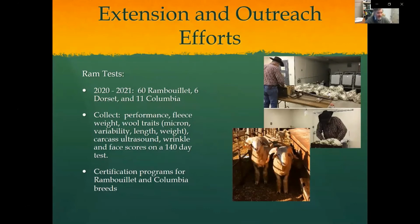The Rambouillet breed has an index that they put all that into to determine their top 30% of the rams of index. And of those, they are eligible for certificate of merit or certifying if they meet the minimum criteria. The Columbia breed has started doing a certification program. They're not using an index, but they are using some minimum thresholds to become a certified ram. So we've got a couple breeds that aren't doing indexing, but just collecting data, like Dorset. We've had Targhee through there as well. But these are all the wool type breeds.